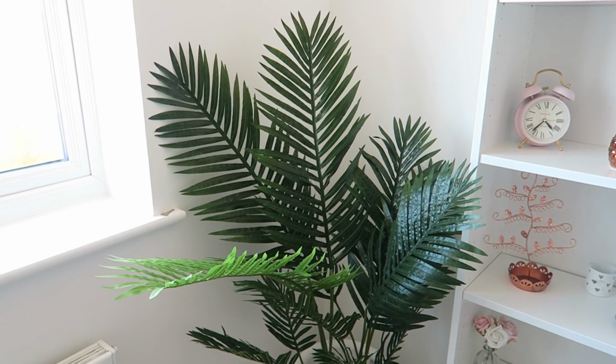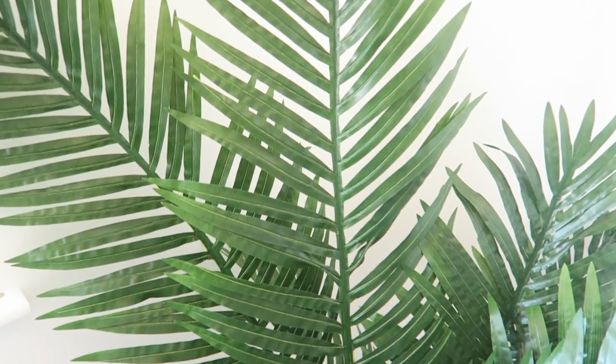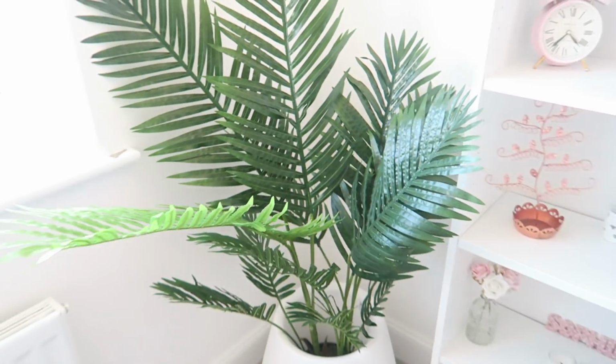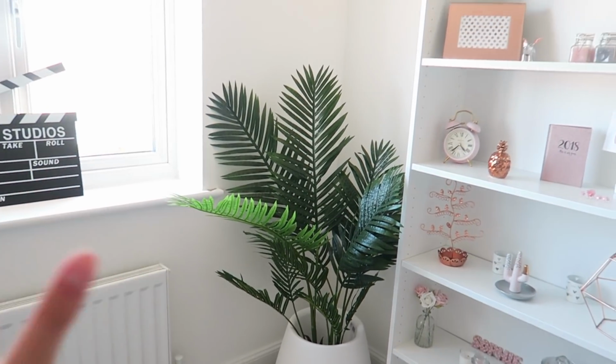I'm actually a little bit in love with this plant, honestly, it's so pretty. You just wouldn't think it was fake. It just looks like I've got an exotic plant for real in my room. I still need to bend the branches.